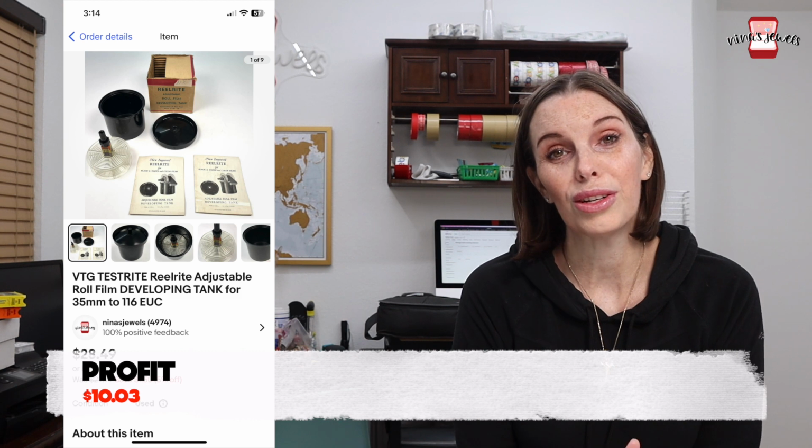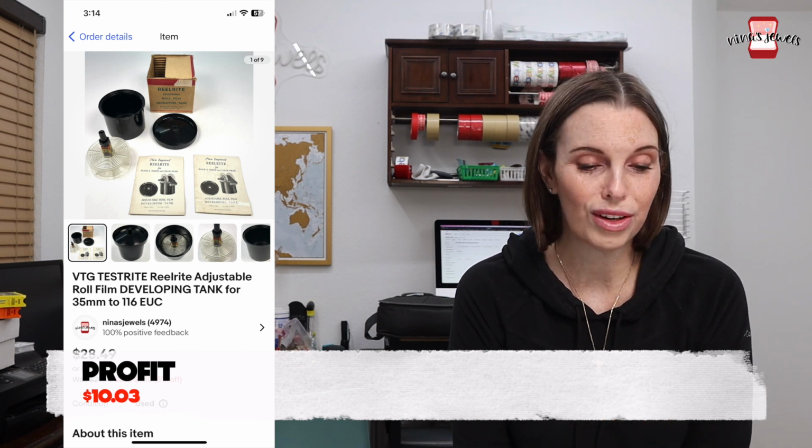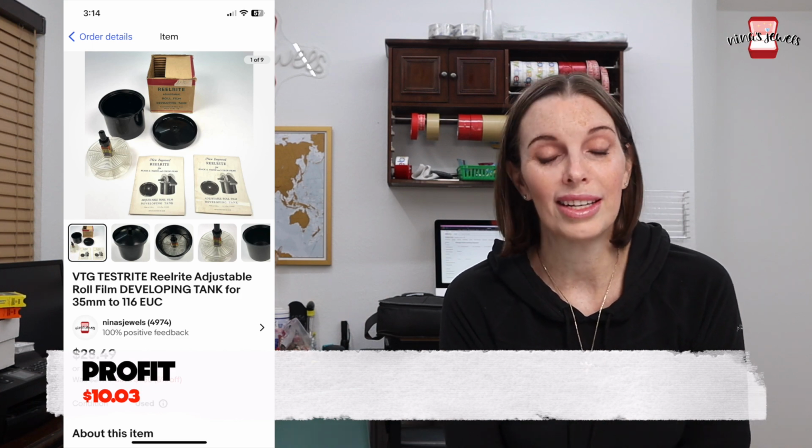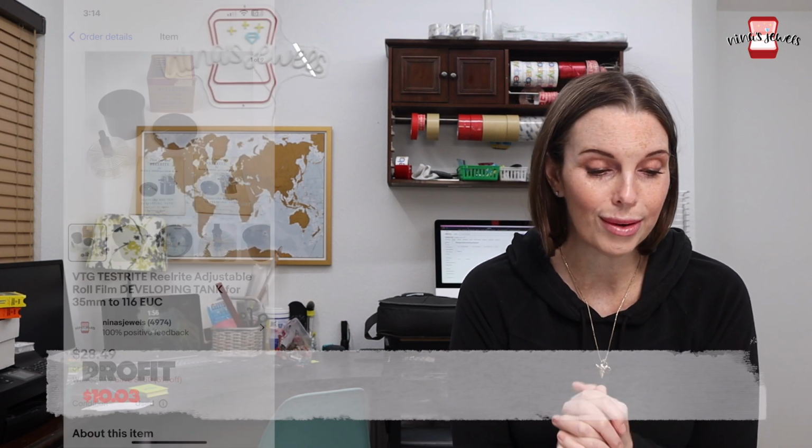Next up was a vintage Testorite Realrite adjustable roll film developing tank. This came from that church rummage sale where we got all of the photography equipment. We got this item for just $1 and it sold for $23.98, and that was on offer to buyer.